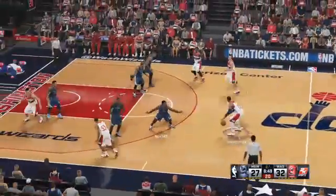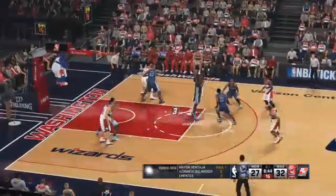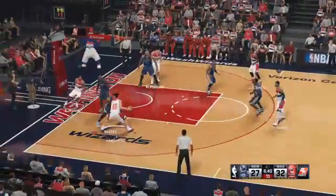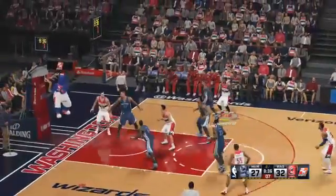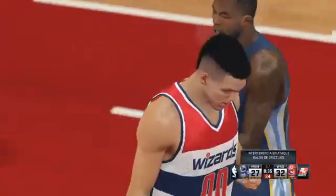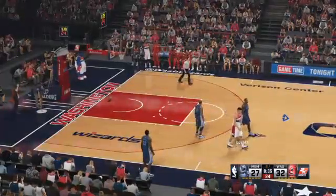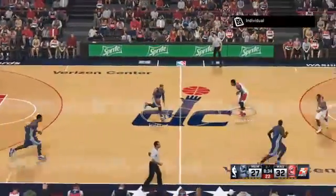And guys, this is just too close of a game to be giving the ball up like that and then failing to get back in transition. And George kicks to Gordon. Out to Smith. Oh, offensive interference. The Grizzlies trailed by 5.